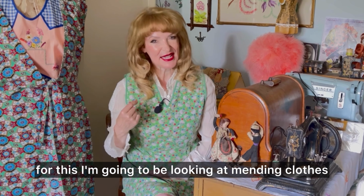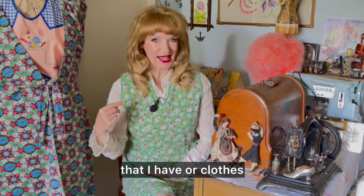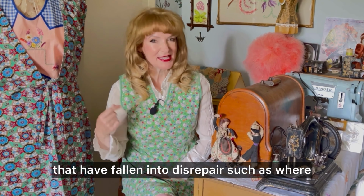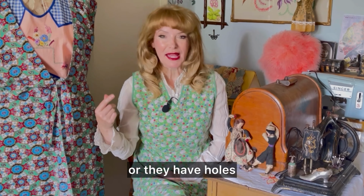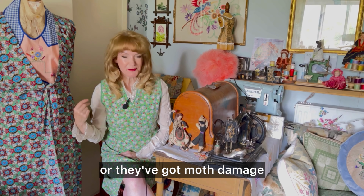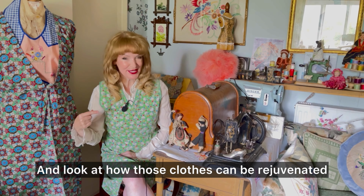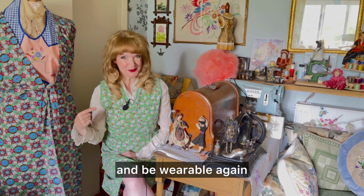So for this, I'm going to be looking at mending clothes that I have, or clothes that have fallen into disrepair, such as where dye's faded, or they're now too small for me, or they have holes, or the fabric's disintegrated, or they've got moth damage, all those kind of issues, and look at how those clothes can be rejuvenated and look beautiful and be wearable again.